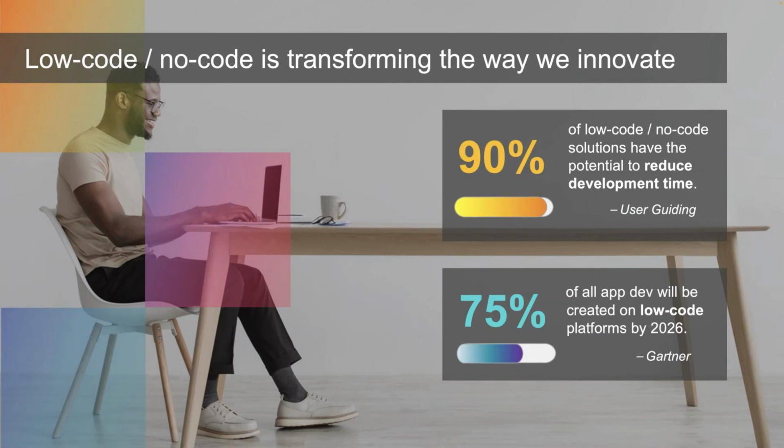It is not something that is just in the preview or alpha phase or early adopter phase. It's spreading, it's getting traction these years. On this slide, you can see two numbers from analyst companies showing that in the upcoming years, we will be facing low-code, no-code platforms in our environment, in our companies, more and more, and they will make up a growing percentage of the apps our customers and our employees will be dealing with.